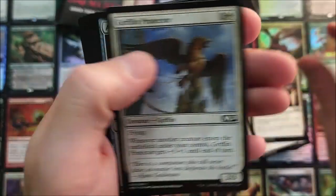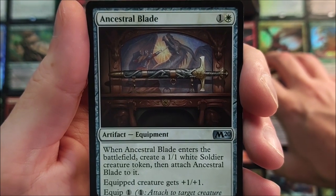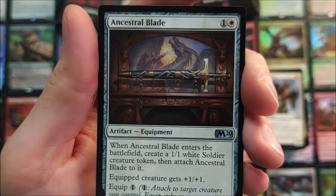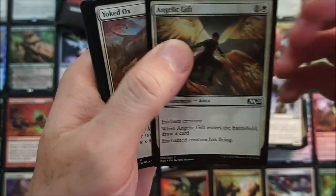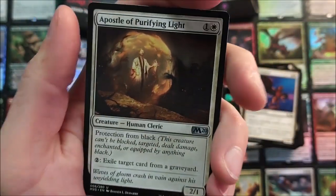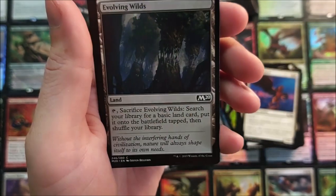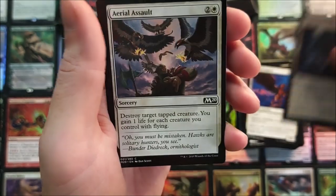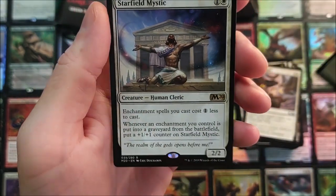Another Inspiring Charge, the old Protector. Ancestral Blade. Enters the battlefield, create a 1/1 white Soldier creature token, then attach Ancestral Blade to it. Equipped creature gets +1/+1. It's just not that powerful, but it's something, though. The old Angelic Gift. An Ox, a Sentinel. Ooh, I think we have a land. Apostle of Purifying Light. There you have it. Evolving Wilds. Ah, can't get enough of your love, babe. Aerial Assault. Angelic Gift. And Starfield Mystic.